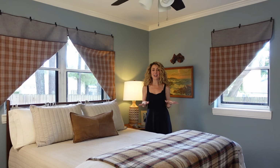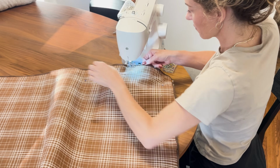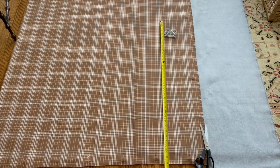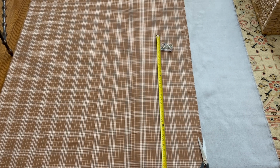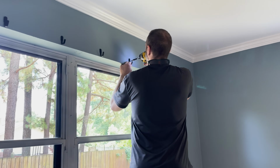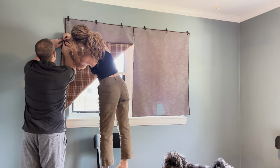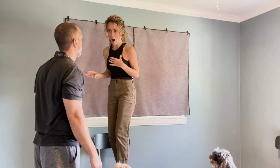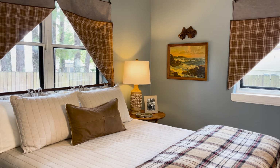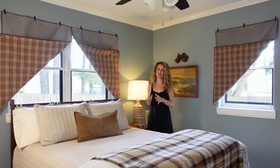So to create the look, I just sewed 2 contrasting fabrics together. The blue is an upholstery fabric, so it's thick and blocks out the light. And the plaid is just a lightweight quilting fabric that adds that hint of nostalgia I was looking for. I added small iron hooks and buttonholes for hanging, and voila, my vision for an adorable summer camp window treatment came to life.